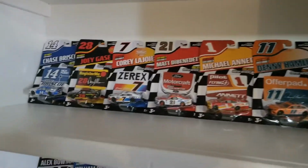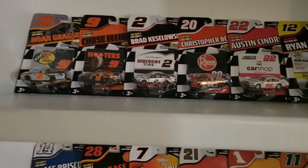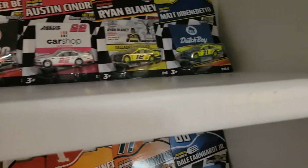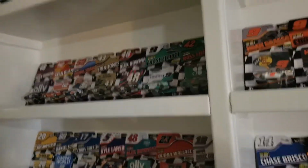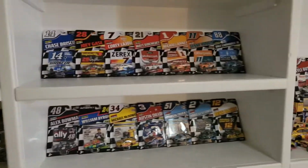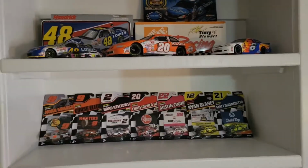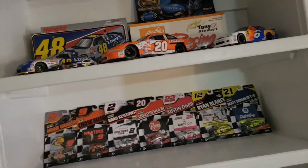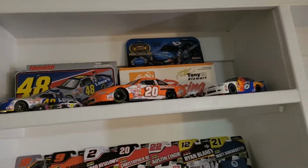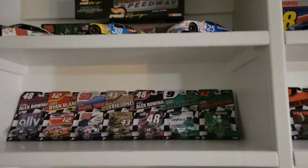Beautiful. The variety of colors in the authentic packages makes it even better, in my opinion. We got more right here. Beautiful. We got two 124s up there and a 118 scale. The Tony Stewart 1999 or 2000. You got the Mark Martin license plate. And you got some more 124s right there.